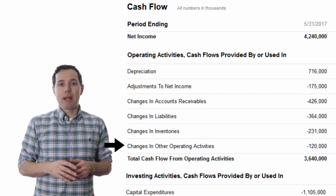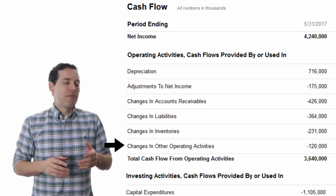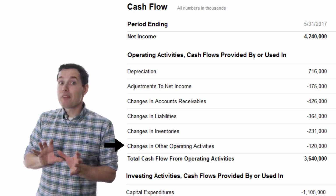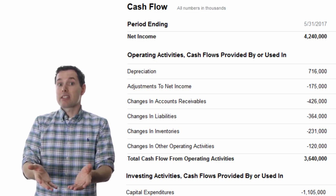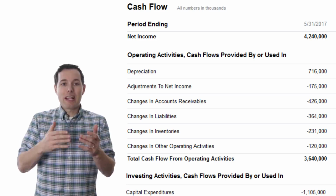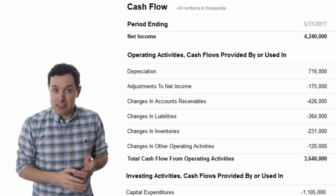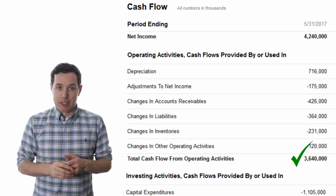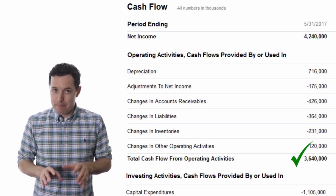An example of a prepaid expense would be something like if Nike prepaid insurance for the full year or for the next 6 months. Well, they laid out the cash, hence the reason it's affecting the cash flow statement, but it doesn't land on the income statement until that time passes and it is therefore expensed. So total cash from operations is $3.64 billion, and we'll come back to this one in a minute.